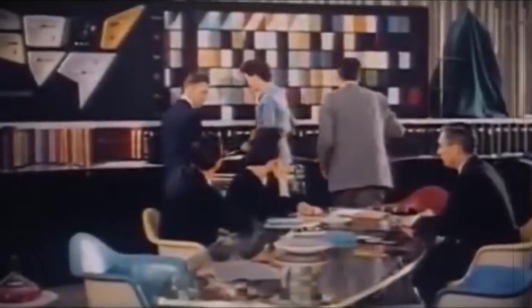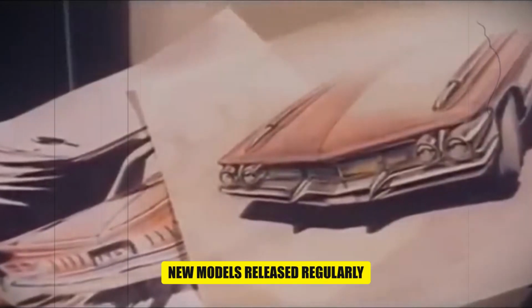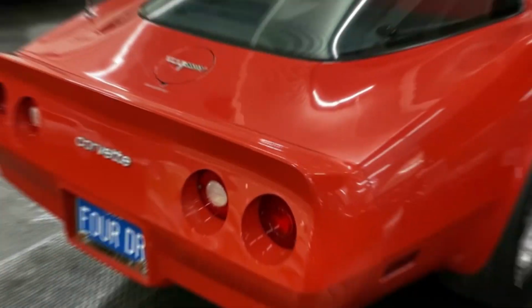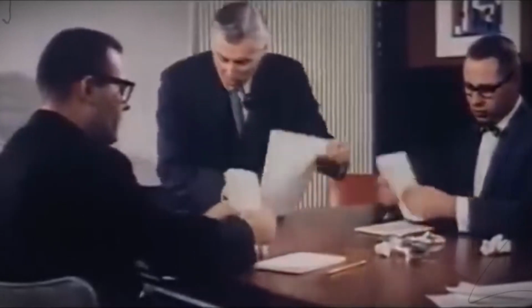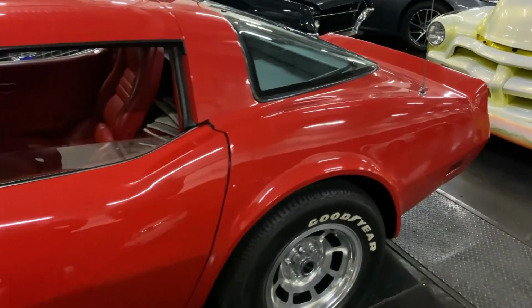GM had an ambitious plan for the Corvette America. They wanted California Custom Coach to build 4 of these 4-door Corvettes each year, making it an ongoing project with new models released regularly. Unfortunately, this plan did not pan out. There are various estimates online about how many were actually built, with some suggesting as many as 10. However, GM Authority, a reliable source on all GM matters, reports that only 6 were produced. Out of these, 1 was a prototype and the other 5 were sold to the public.